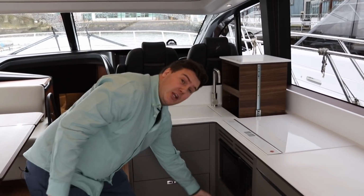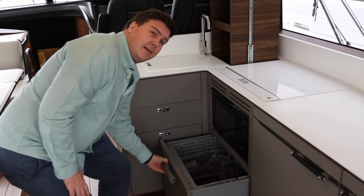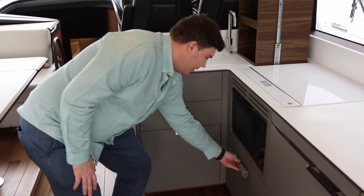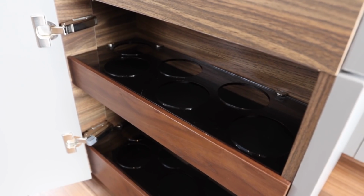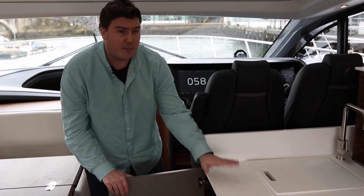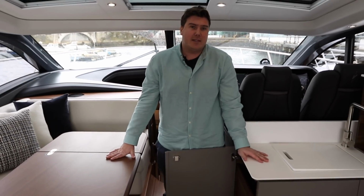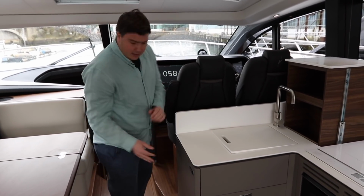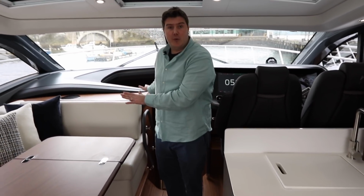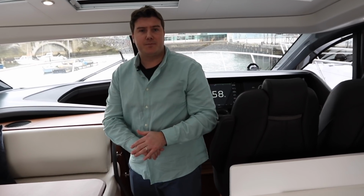Some more drawer storage here. You have a little dishwasher down here, and then on the end you have bespoke storage to hold glassware, mugs, things like that. So it's quite a practical layout, and of course it's right opposite the dinette as well, so it's very easy to serve people who are sitting here. And downstairs that means it's all accommodation, so we can go down there and have a look now.